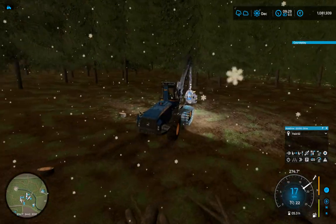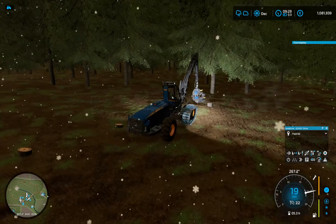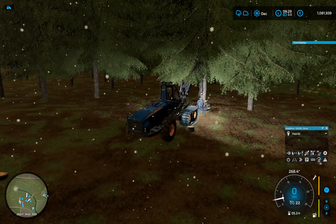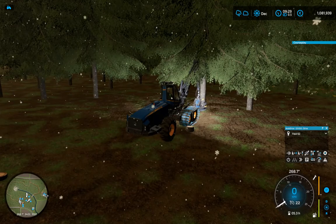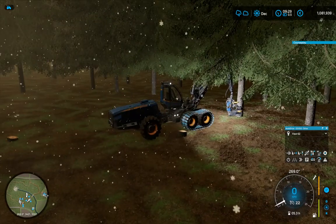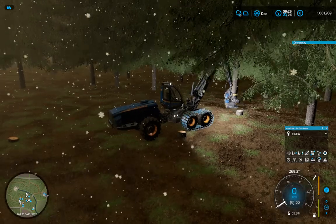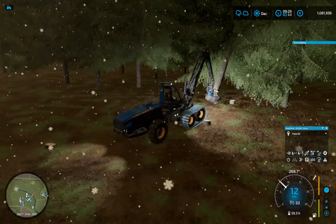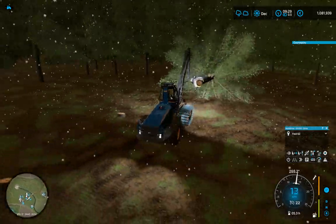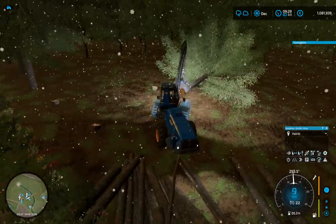Forestry isn't the most entertaining thing to watch, I don't think. Definitely not the most entertaining thing to do in the game either. Well, maybe these new machines will make it a bit more fun. Like the, I can't remember the name of it now, that big John Deere machine, the feller puncher, isn't that what you call it? Yeah, feller puncher.